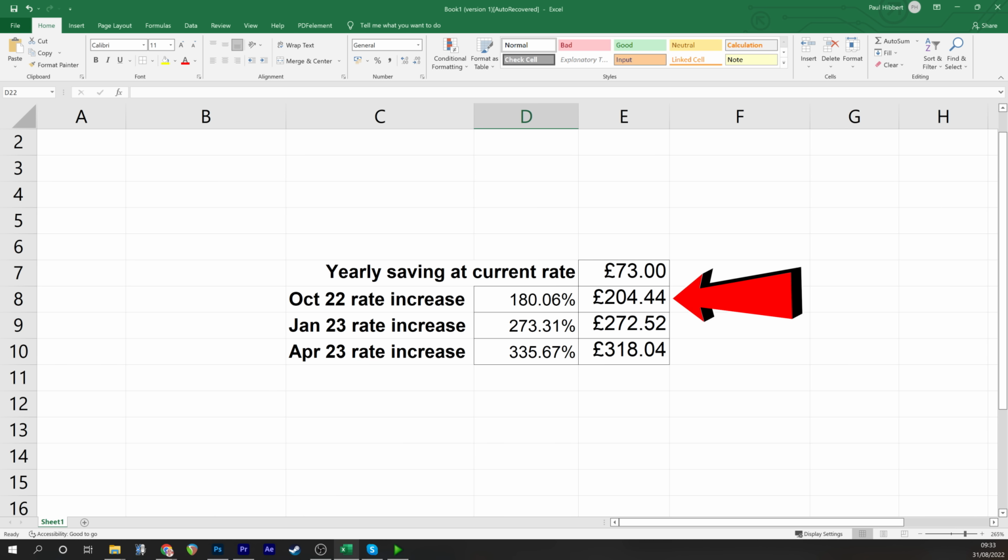It'll be £204.44 as of October, £272.52 as of January next year, and £318.04 as of April 2023. This is just for one room using one motion sensor and a Switchbot hub. You could put other motion sensors around your house and other infrared blasters around your house to kill other devices and hopefully make a similar saving, because I assume you guys don't have a room lit up like a Christmas tree. Pathetic! But either way, my wife is going to kill me.